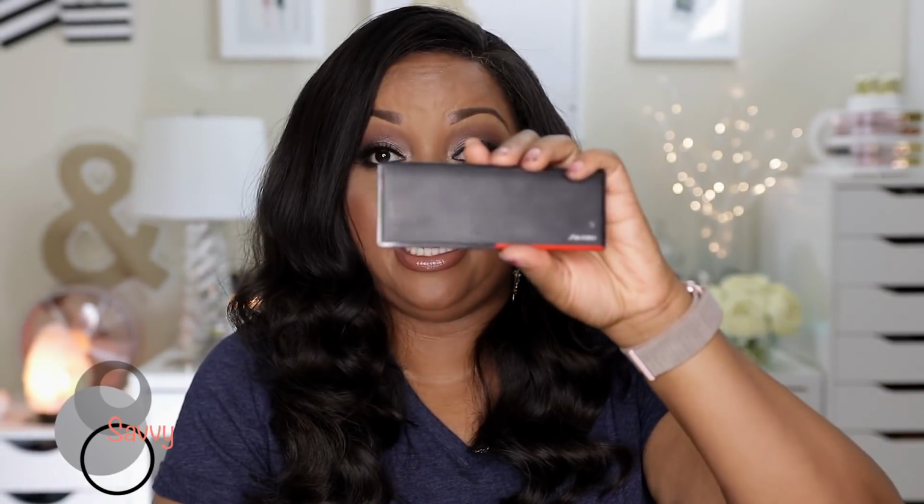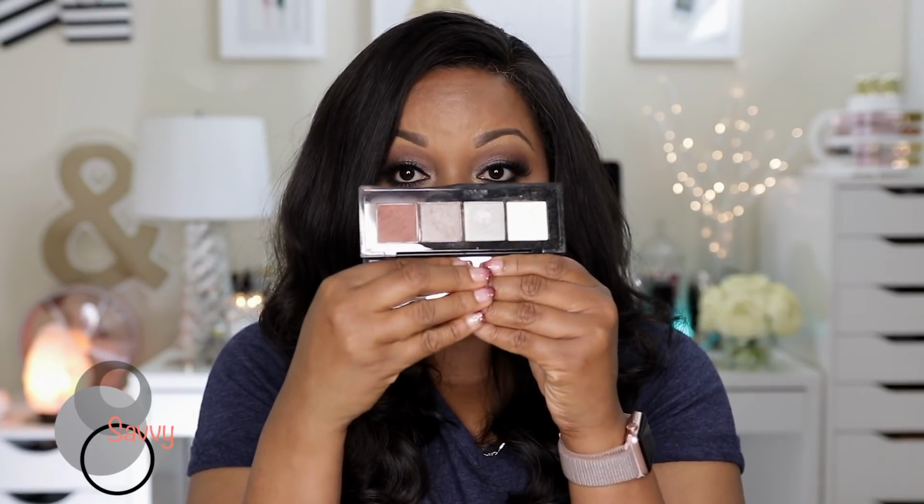This particular palette is a favorite. I've been trying to remember to tell you guys about this forever. It's a tiny palette, so I just forget about it a lot. This is a Shiseido palette, and look at how small this thing is. And it is so expensive. This is the Platinum Street Metals 2. This is a Shiseido Essential Eye Palette. I had to read the back of it.